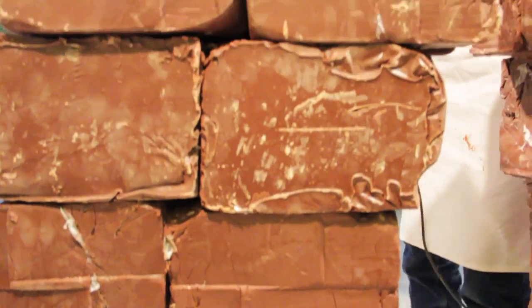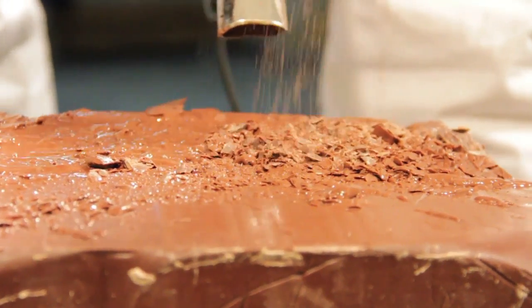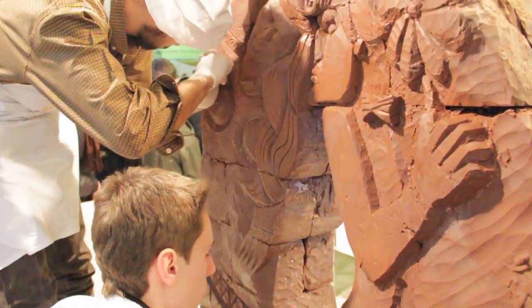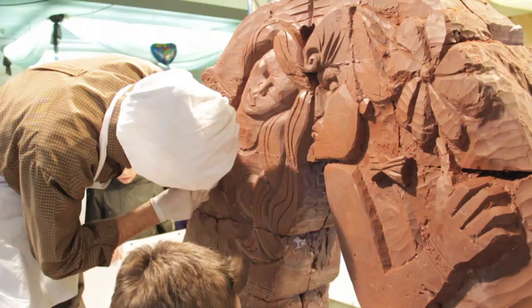This is the first time the Lviv Art Academy made such a huge chocolate sculpture. Working with this new medium opened the creative minds of these young artists. Melting, sprinkling, lifting, placing, cutting and carving, all techniques required to make a beautiful piece of chocolate art.